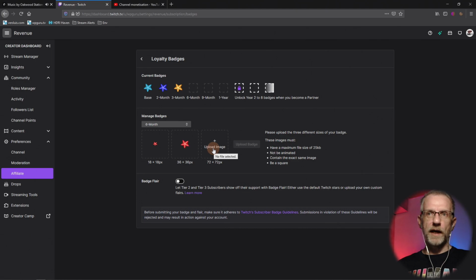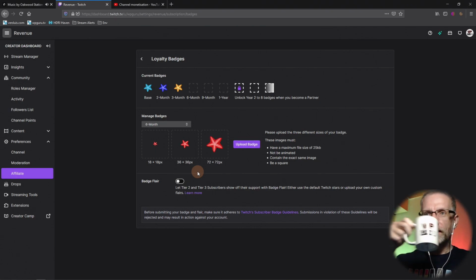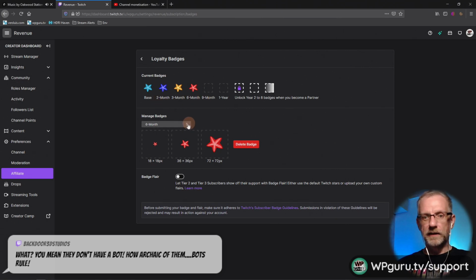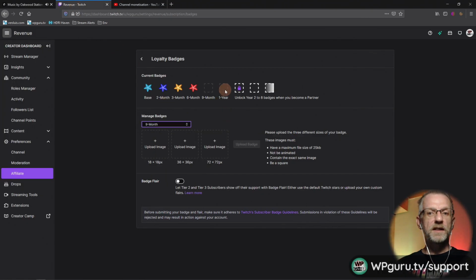The Star Crew has loyalty badges. I love it. Isn't that nice? Being part of a clan and all. Do you know, people would get upset, like all over the world. Look at that. 9 months. It's a bit like clothes, isn't it? The THS, that's not a good combination. Blue, all right, let's give it blue. And then you're with it a year and you look like you've always been on Twitch. That's nice.